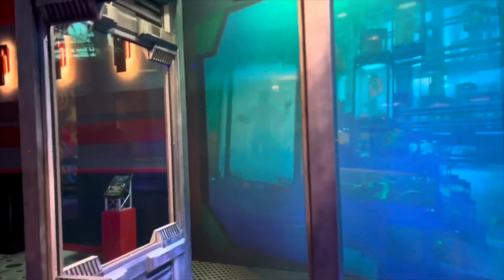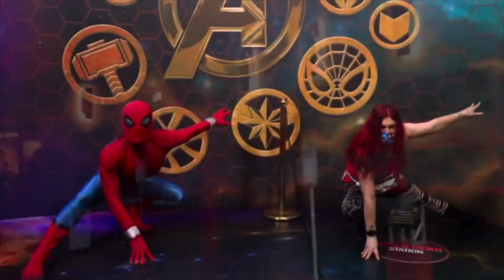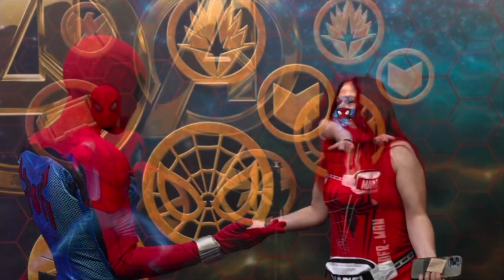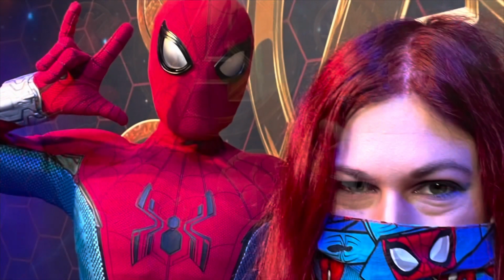So yeah, this is the superhero station. We'll just have a quick brief look around because I couldn't pose for any pictures because I had nobody to take my picture for me. And there's Spider-Man. Like I said, I got to meet Spider-Man. So yeah, this is number 4.